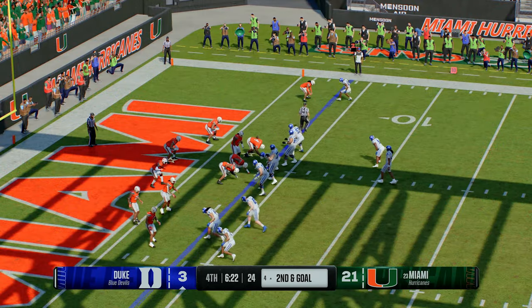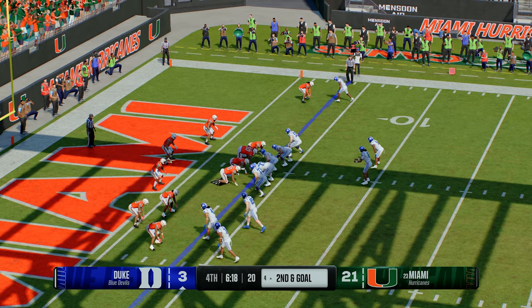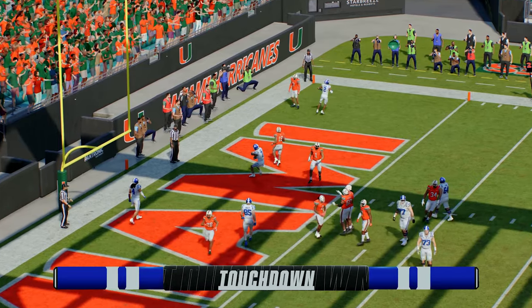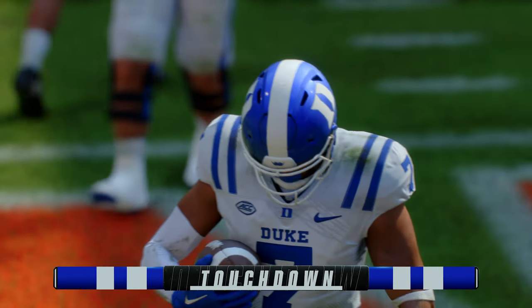Now it's second and goal. Looking for a man, it's Murphy. He caught it, and he will score! Touchdown, Blue Devils!